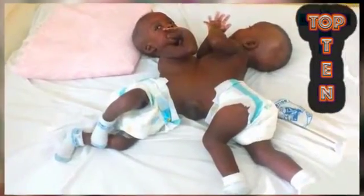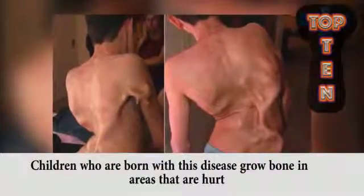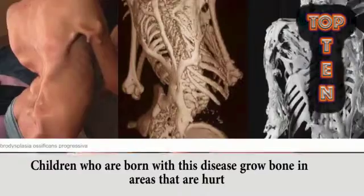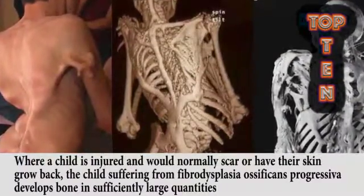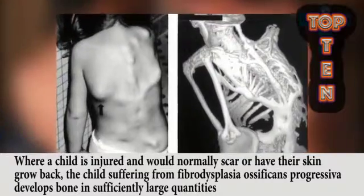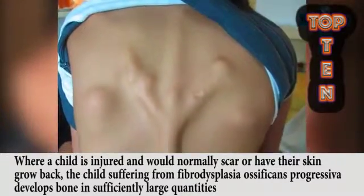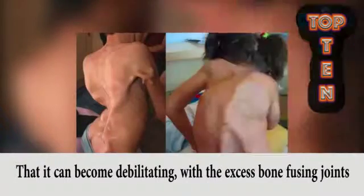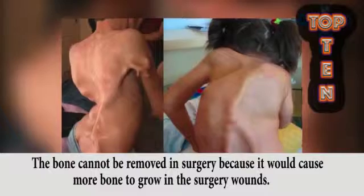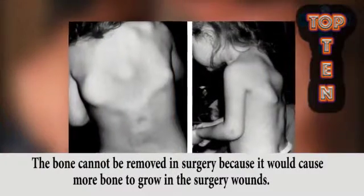Fibrodysplasia ossificans progressiva. Children who are born with this disease grow bone in areas that are hurt. Where a child is injured and would normally scar or have their skin grow back, the child suffering from fibrodysplasia ossificans progressiva develops bone in sufficiently large quantities that it can become debilitating, with the excess bone fusing joints. The bone cannot be removed in surgery because it would cause more bone to grow in the surgery wounds.